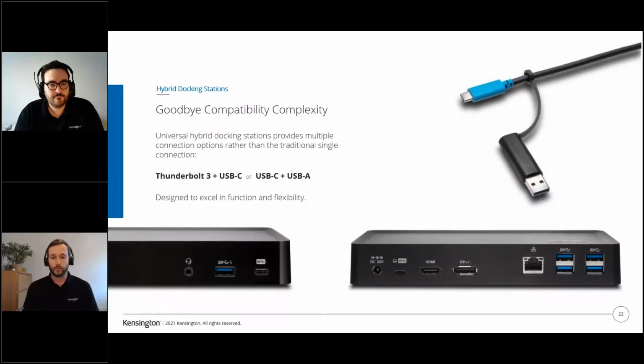Not only do the docking stations we provide overcome all those challenges in being able to connect to peripherals, one of the challenges that users and organisations face is having a mixed estate of hardware. One of the great things that Kensington provides is hybrid docking stations, so we get rid of that complexity and compatibility issues that people will face. We have products that will connect to a variety of technologies, so whether that's through Thunderbolt 3 and USB-C based products, or USB-C and USB-A.